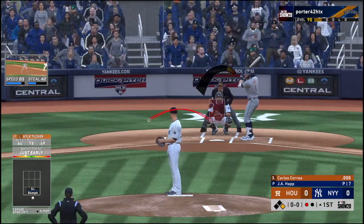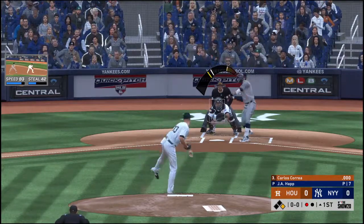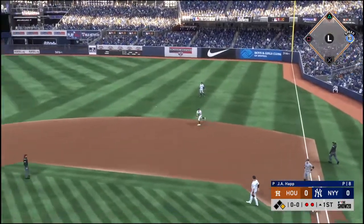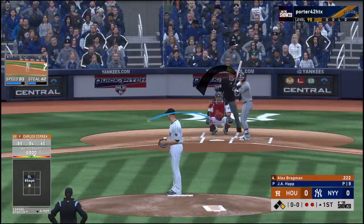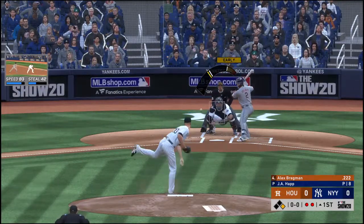And ambling over to the batter's box is Carlos Correa. As a look, now the pitch. High pop-up. LeMahieu is under it. 2 gone. So coming to the plate, Alex Bregman. He takes his first cuts in this one with a man at first and 2 away.